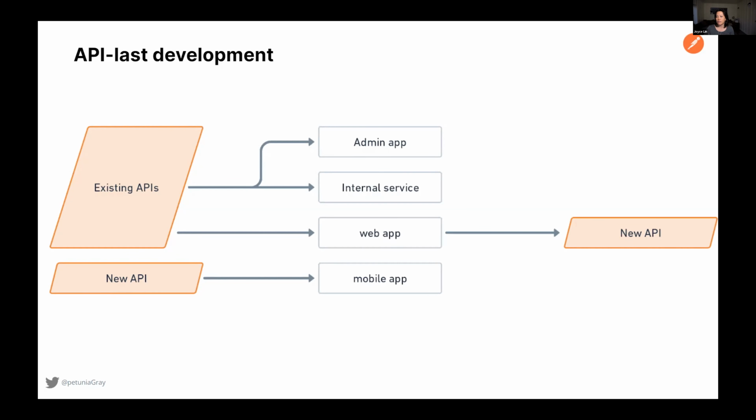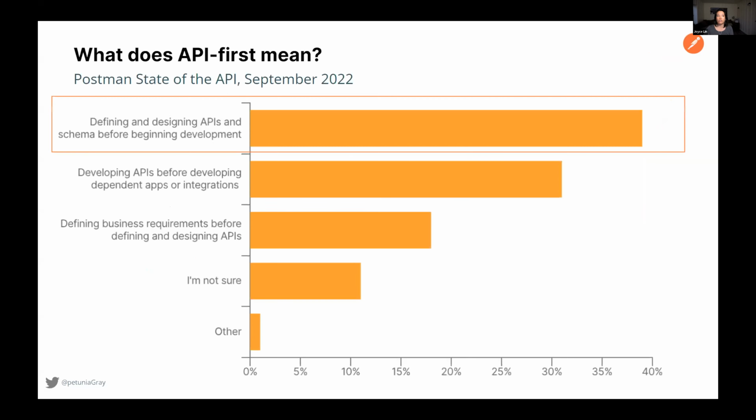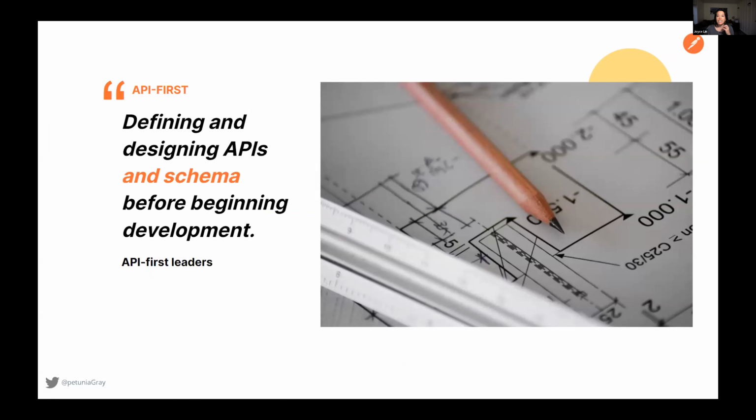And so you might be asking yourself, this sounds intellectually correct, but do teams actually work like this? Yes. Etsy famously talked about their transition to API first. All of the code that was built for the website then had to be rebuilt in our API to be used by iOS and Android apps. This was back in the day when mobile was becoming a thing, and Etsy engineers did not anticipate mobile, so they didn't build their API to allow for other platforms. So Etsy painfully transitioned. And when you ask other API first leaders, somebody who identifies as being API first, what does API first mean to you? It's actually that top category that is the most popular answer among them. So defining and designing APIs and schema-driven development is the most popular definition, especially among API first leaders.